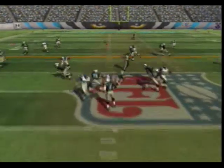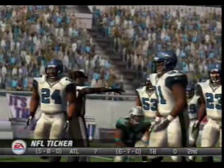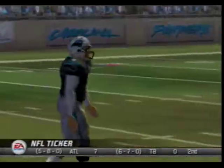Number 6 from the shotgun gets rid of it. Incomplete. Number 19 was the intended receiver on that play.